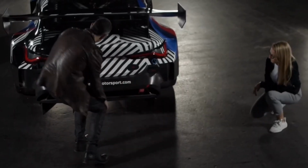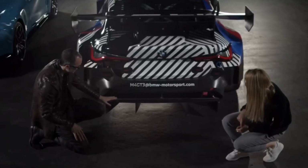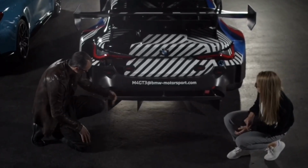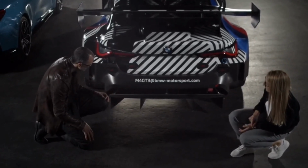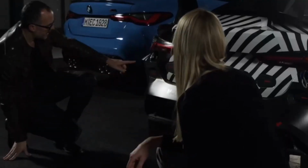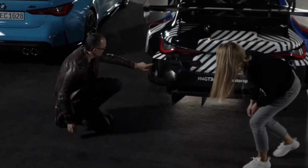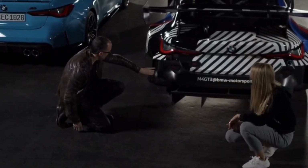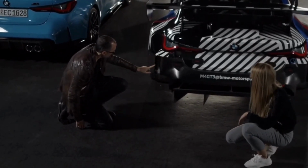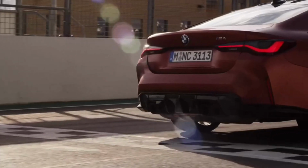And then if we move across to the diffuser, you'll see this is all open, whereas on the production car it's more closed. That's to evacuate more heat and pressure buildup. We have the diffuser strakes and fins. And then where the production car has the reflector, we actually have an air outlet for the rear wheel arch, but the line very much references the production car quite literally.